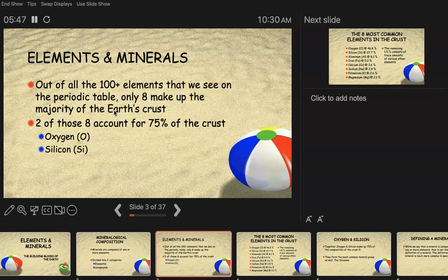And this is in the crust, by the way. We're not looking at the earth as a whole. Mantle is a completely different beast. But most of the work that we do, all of the mining that we do, and so on and so forth, we're talking about the crust.